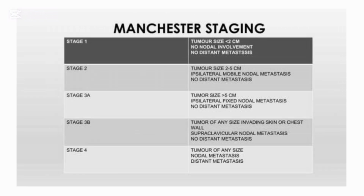Now let's talk about Manchester staging. Here in Manchester staging, there are 4 stages. Stage 1, Stage 2, Stage 3 is further subdivided into 2, that is A and B, and there is Stage 4. Now let's discuss each stage.